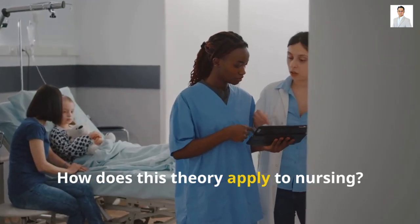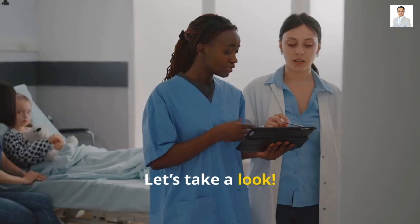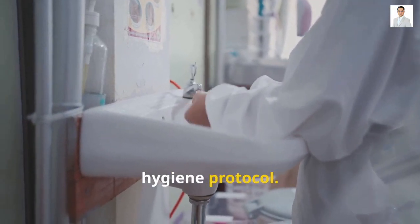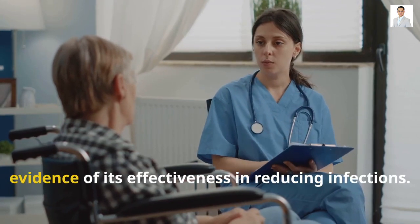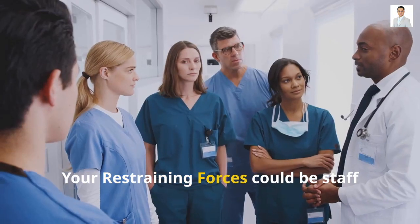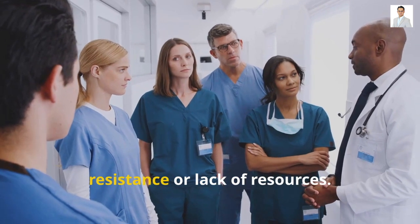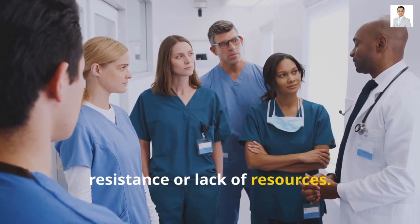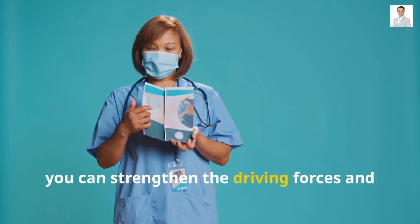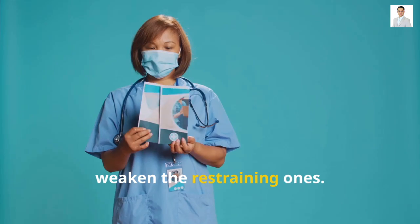How does this theory apply to nursing? Let's take a look. Suppose you're introducing a new hand hygiene protocol. Your driving forces might include evidence of its effectiveness in reducing infections. Your restraining forces could be staff resistance or lack of resources. By providing education and better resources, you can strengthen the driving forces and weaken the restraining ones.